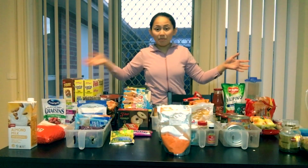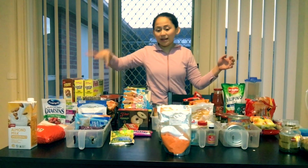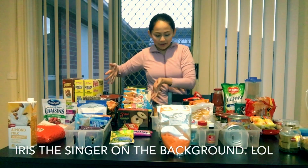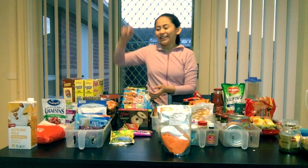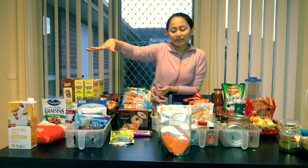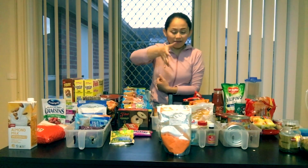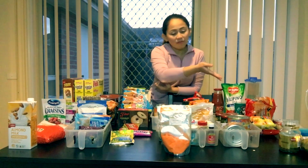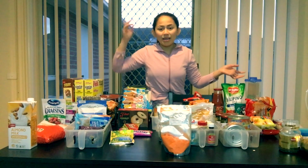I've already arranged them according to what I wanted, like snacks. We have breakfast food here, we have healthy snacks on this side. Again, I have here the breakfast food, the healthy snacks, unhealthy snacks. I have the cooking stuff here, the noodles and coffee, and so let's try putting them back in the pantry.